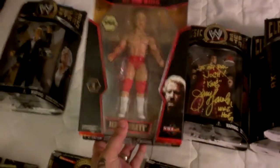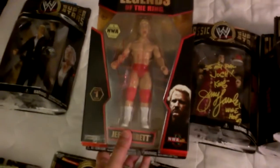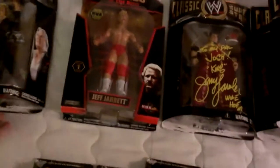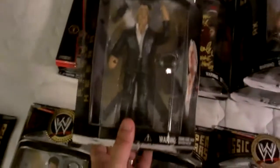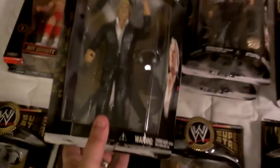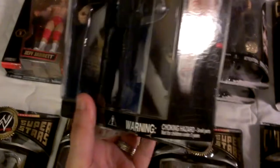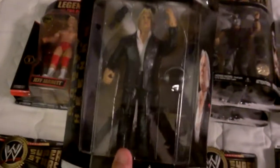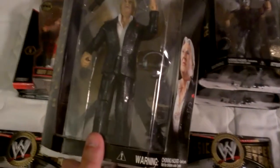Then the TNA autograph figure, I just showed this one last week in my autograph collection, is of Jeff Jarrett there. You can see he signed it in red. And the last one is my personal favorite, Bobby the Brain Heenan. He signed it right there in brown. As you can see, killer figure. I got this for Christmas last year. I'm like a little kid.